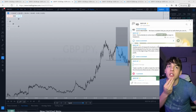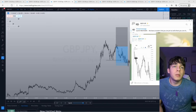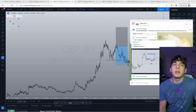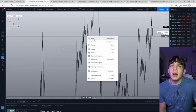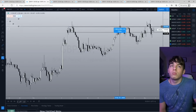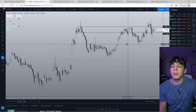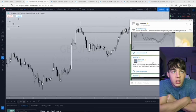Another point of interest for GJ is the 139.30 through 139.78 level. I also posted a GBPJPY forecast, and this went very nice as well. On the 4 hour time frame, reset the chart: you can see that from this little level, like I was saying, we ended up selling off around 150 plus pips, which is perfect. The GBPJPY forecast that was posted a week ago went with the flow perfectly.